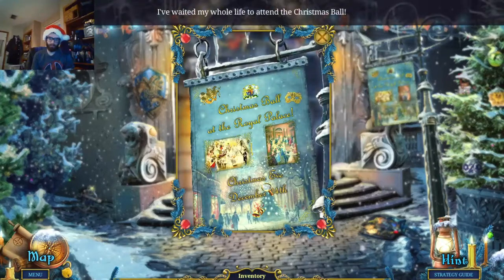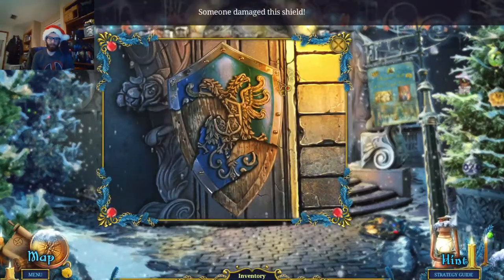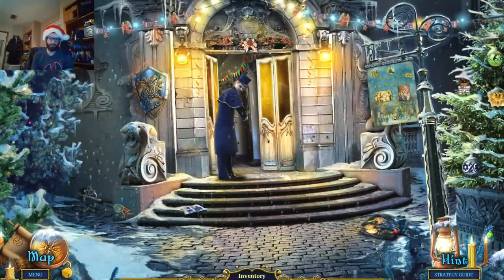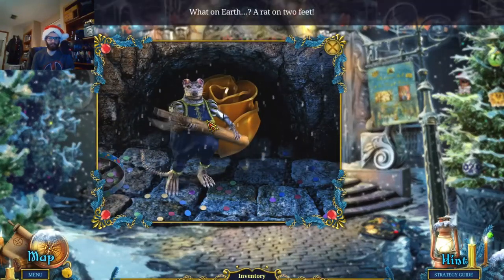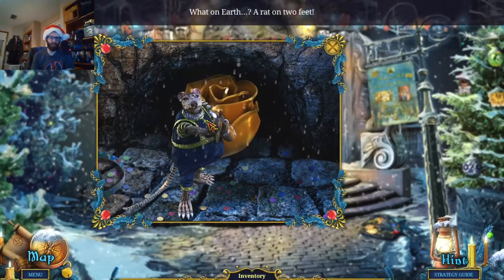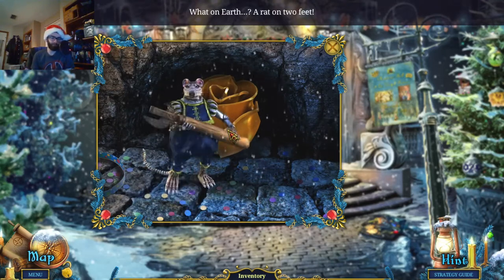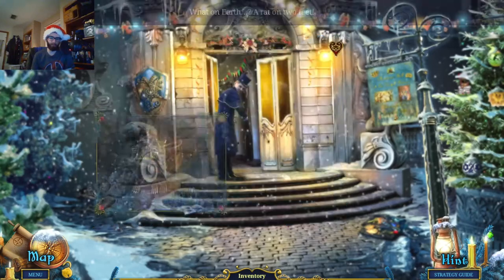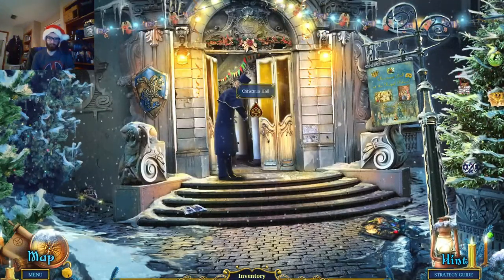What can we look in? I've waited my whole life to attend the Christmas ball. Well, now we get to. Someone damaged the shield. Ooh. This rat does not look friendly. What on earth? A rat on 2 feet! I mean, this is a Christmas story after all, so, you know, magic exists, by the way.